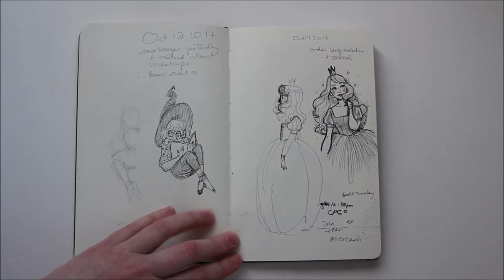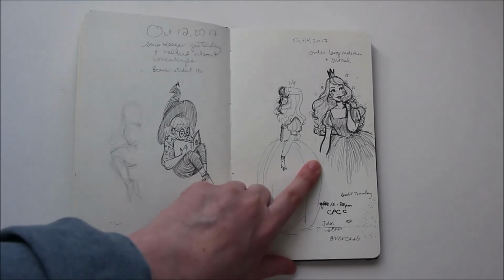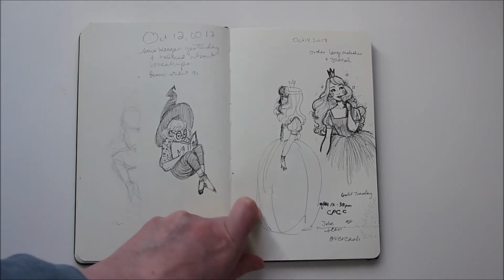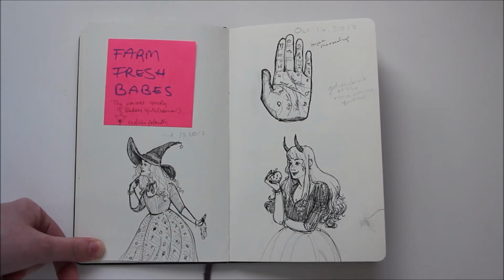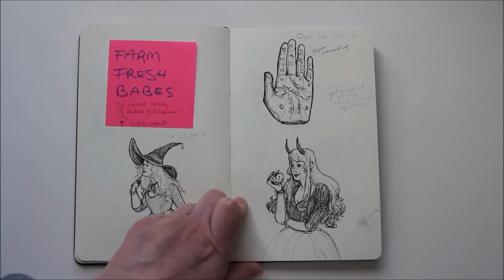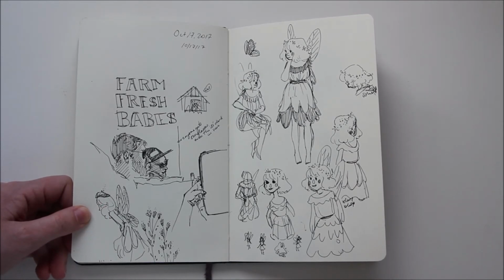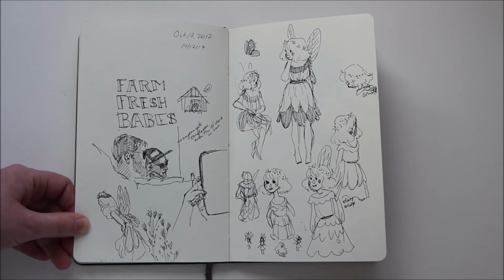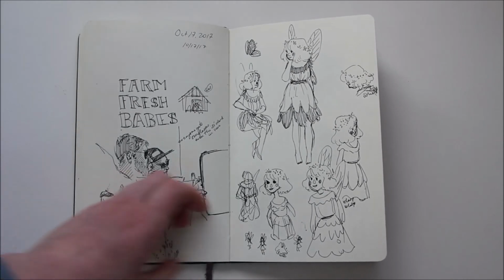Yeah, so now it's still October, middle of October, still attempting Inktober. Ideas, trying to make them come to life. Just using ink because I knew I wanted Inktober. I can't remember if I posted any of this.